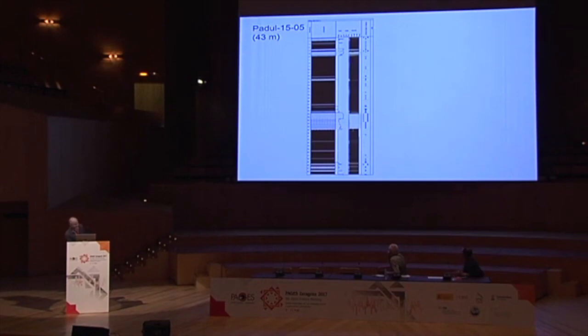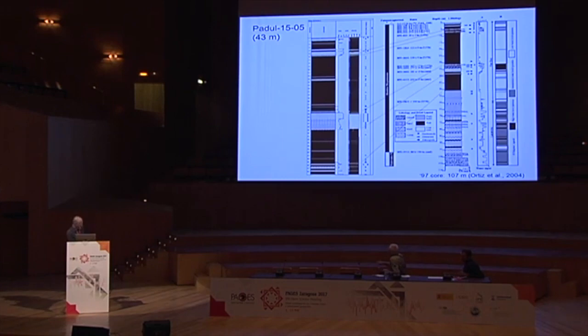It's about 43 meters long, and here it is. It's the Padul 1505 record, and what we can see is a clear lithological cyclicity, so organic sedimentation, basically peat, alternates with marls, and then organic sediments, marls, organic sediments, and marls. So when we recovered this core, we were like, oh, we have three complete cycles. But, you know, we need to date this, and we need to see if this is true.